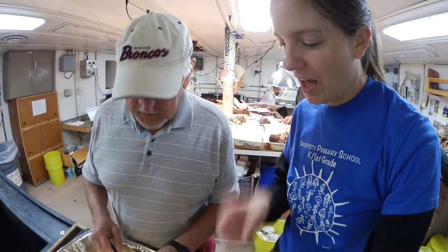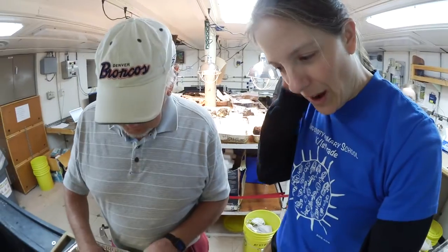It's the easiest way to analyze the major element composition of the rock. So that's what I'm doing. Lava, it's like a snapshot of the lava right when it flowed on the seafloor. Absolutely. So how are you picking that out?